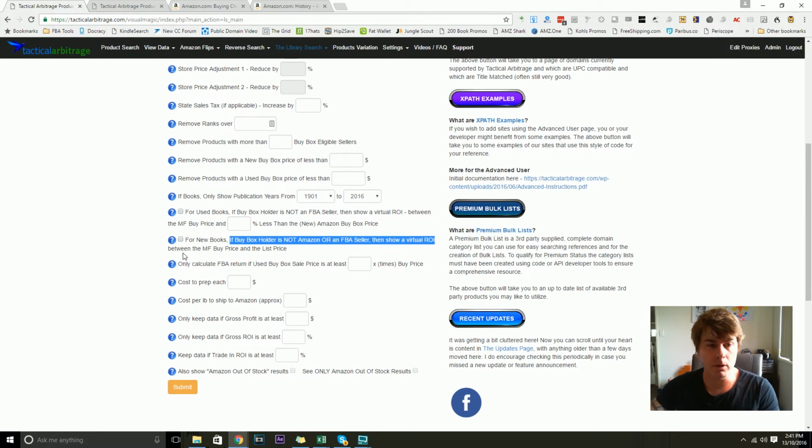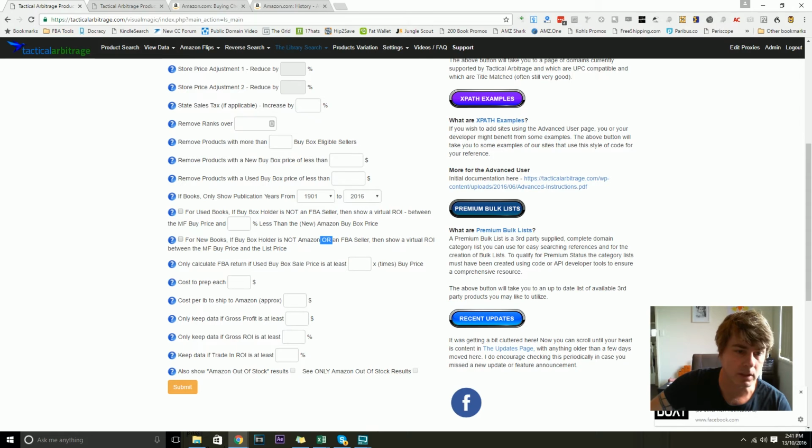I could even go as far as saying I could remove part of this sentence to saying, if the buy box holder is not Amazon, then show a virtual return on investment between the MF buy price and the list price. So the list price for a book may be normally $129.95, right? And Amazon's not got any in stock, so we've got no point of reference aside from that list price of $129.95 to see whether it's even worth buying that MF sold book. So there might be an MF sold book there for $11 and Amazon's not selling the book at all.